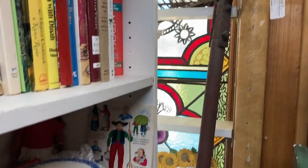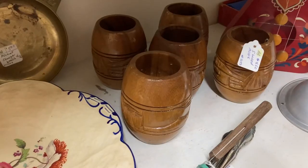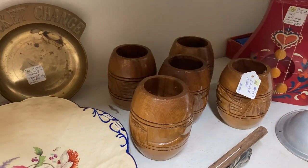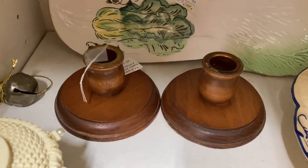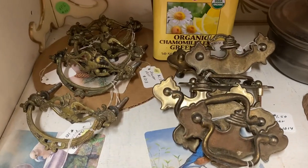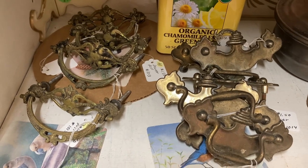You could incorporate a few bales of hay, pumpkin, a scarecrow, some Indian corn, a crow. The possibilities are endless. These mugs and candle holders would be beautiful in a fall tablescape. Try adding a vintage handle to your autumn vignette. I bet you'll love the look.